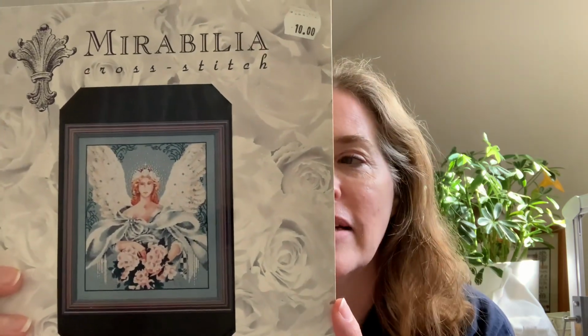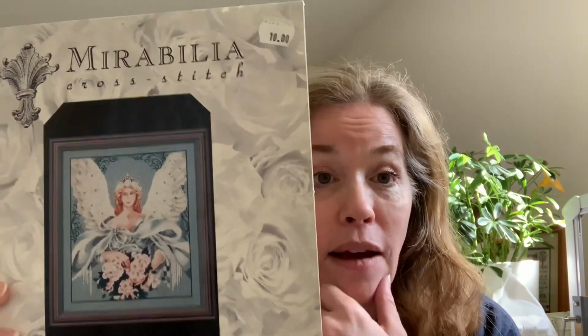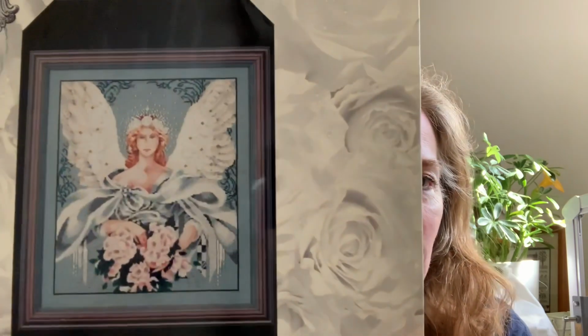This is Tuesday. I don't even know what day anymore in May, but I am going to show you last night's progress. Now, remember I told you this is the Mirabilia that I'm going to work on for this week, and it is Millennium Angel, and she is number 27, if you care. But so this is her.